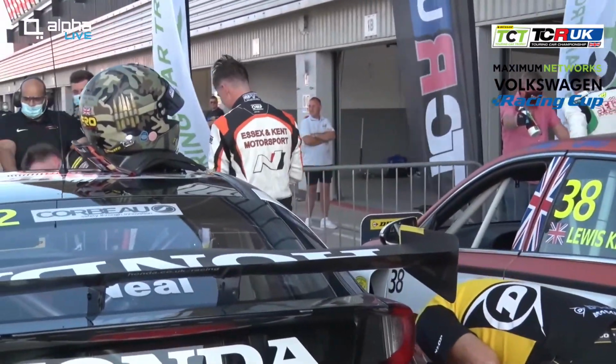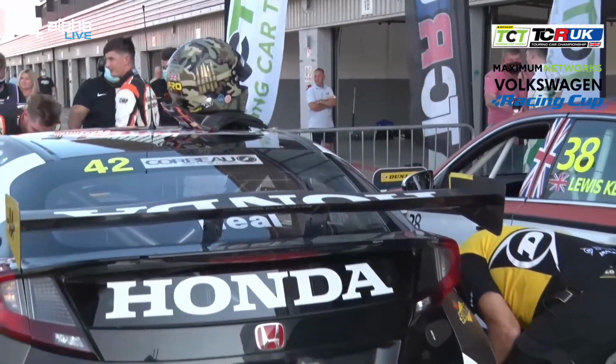There's Mickey Butler from Dunlop, just having a bit of a check of the tyre pressure to see what the Dunlop rubber is like.